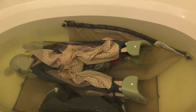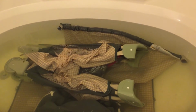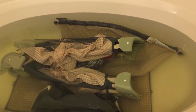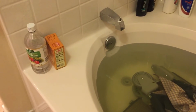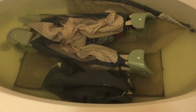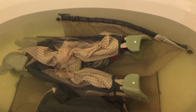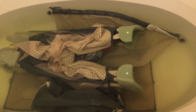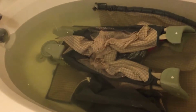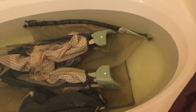Well, somebody had told me about this. You use regular detergent, like washing clothes detergent. Then you use vinegar and baking soda. You mix the three together, you put it in the bathtub, and you let it soak. Now, mind you, I just flipped it over, and it had been soaking about an hour on one side. My bathtub's a pretty good size, so it covered most of the playpen and the fabrics.